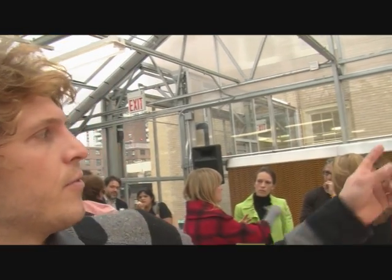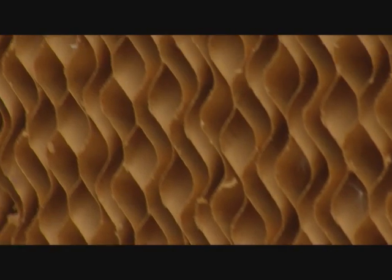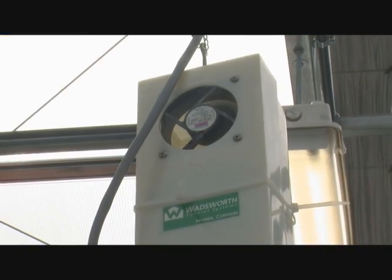We also have an evaporative cooling system, which is this interesting honeycomb wall over here. It's very efficient. It's much more efficient than conventional air conditioning. And all these tools allow us to keep a climate in here that makes the plants happy, but also minimizes our energy bill. So we're sustainable with regard to water, we're sustainable with regard to energy.